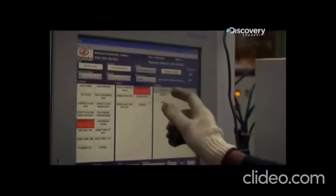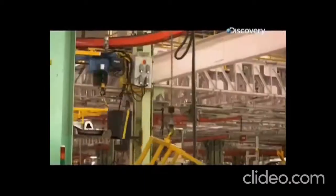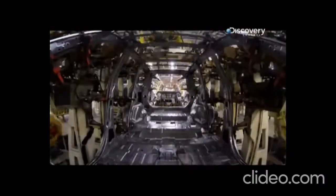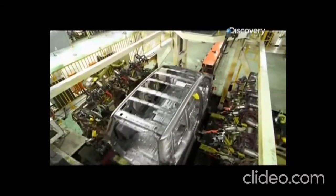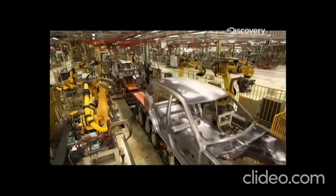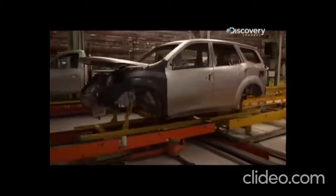Prototype passes, and the XUV 500 moves on. The styling and R&D team hands the baton over to the manufacturing team. Part by part, robots and welders piece the car together on the assembly line. The first global Indian-built SUV is almost a reality. The XUV's shape and finish has to be perfect, down to the millimeter.